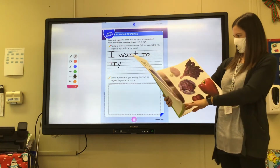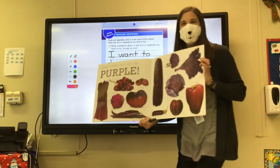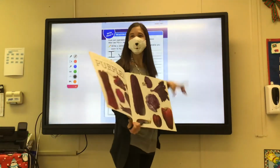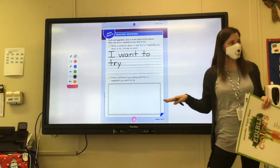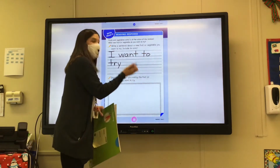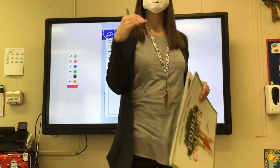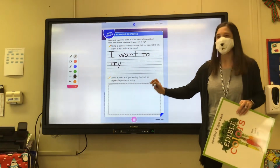Purple carrot. The purple broccoli. I've always had green broccoli. I love broccoli, but I've never had purple broccoli. So that's something I would write. I would write, I want to try purple broccoli. And at the end of my sentence, I need to put an ending mark, a period, because I'm telling you something. Then I'm going to draw a picture of myself eating the vegetable.